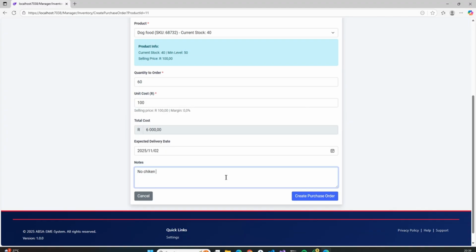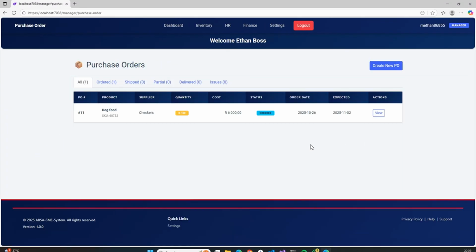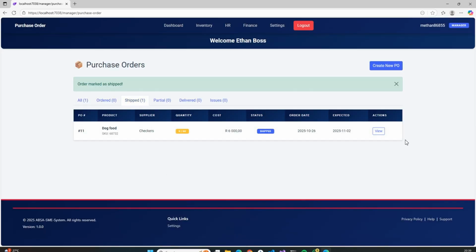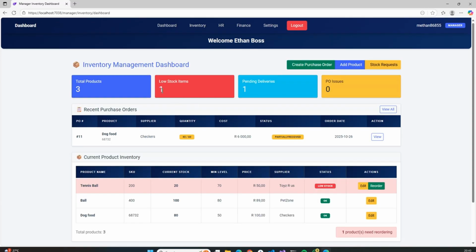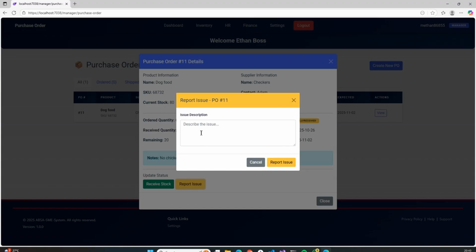So if you go to orders, you'll be able to see shipping, whether it was received, whether it was partially received, and you're able to cancel any orders or submit any errors or damages that the stock may have received. Okay, now if we move on, we can see the earlier stock request that employees made. So you can approve or reject this by adding a note as well.